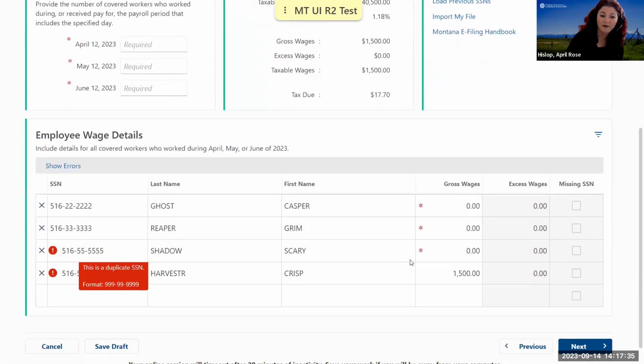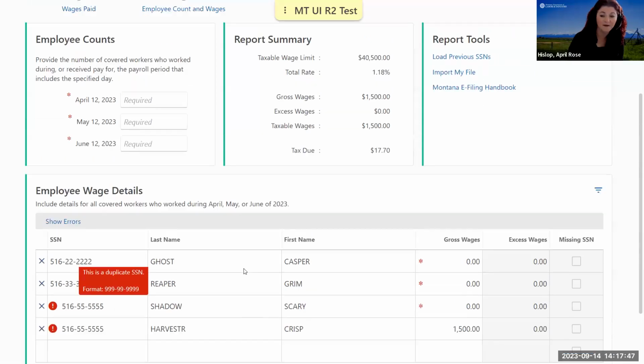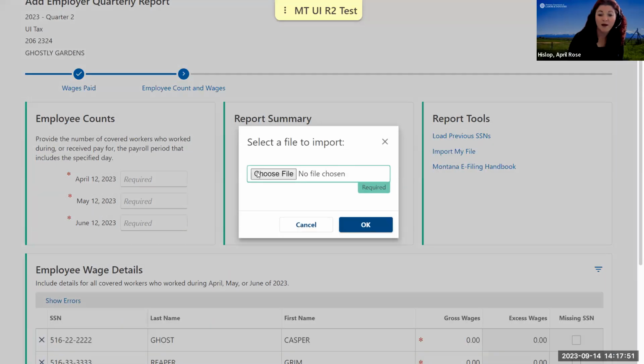The final way that I'm going to show you that you can do this, and it will also give you edits. So I went ahead and accidentally typed the social security number in incorrectly. So it does give you some edits when you are keying this information, such as duplicate SSN. I'm just going to go ahead and import my file.